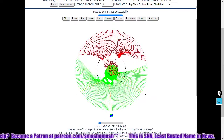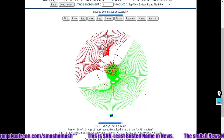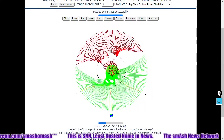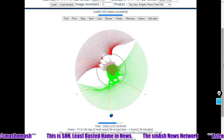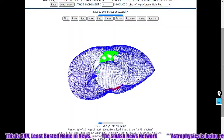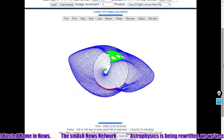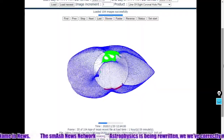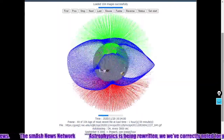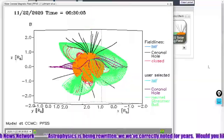And I would expect us to remain in this North Pole current sheet here, shown in green, for the foreseeable future, especially in presence of that large sunspot. Here's the coronal hole field plot, and you can see the North Pole coronal hole dipping way down toward the equator here. And here's the line of sight field plot. Nothing too exciting happening there.